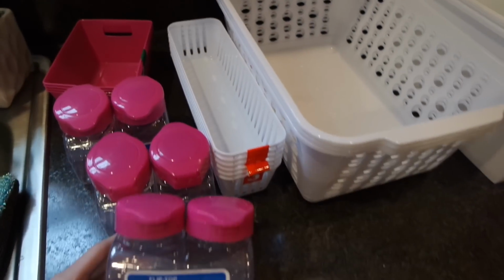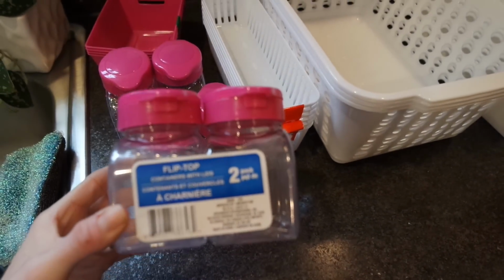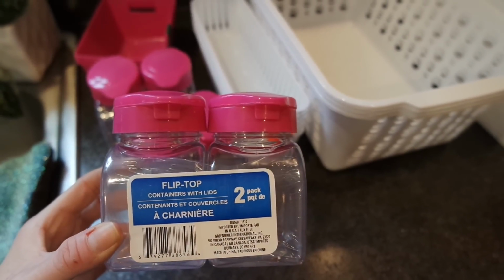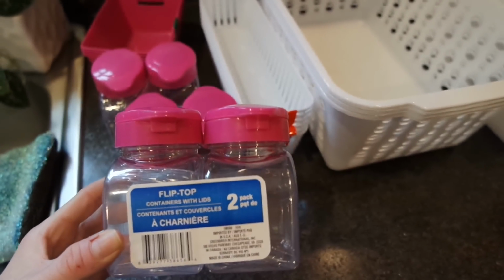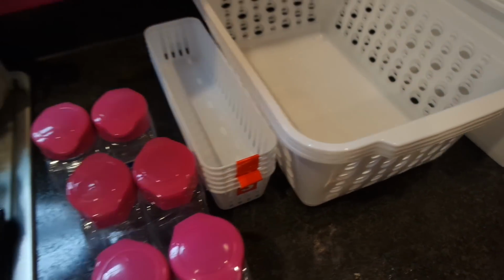Right, this is what I picked up. I have 3 sets of these, and there are 2 in a set, so I have 6 of these flip top containers. I'm going to be using these for baking soda, baking powder, and larger spices that I can't fit into the smaller ones I ordered.